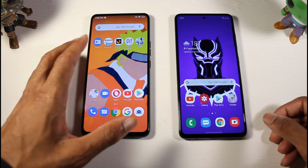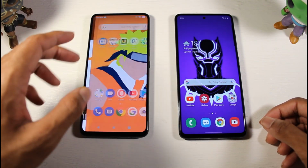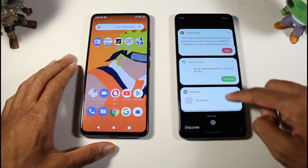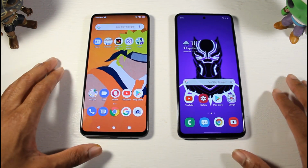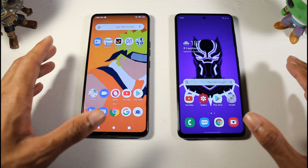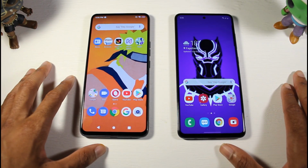And the Bold one is kind of like stock Android. You have the Google Now, which I absolutely love. And on the Galaxy A51, you do have Bixby, which I don't find as useful as Google Now, but that is there for Bixby fans. So it really just comes down to personal preference on that. But as far as speed, they so far have been identical. They're not really lagging all over the place. These have been very solid phones for me so far.